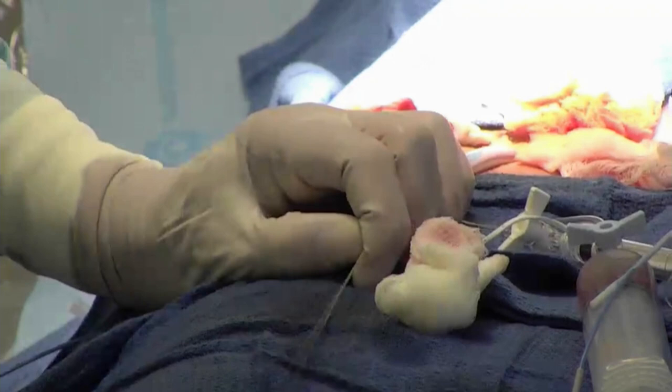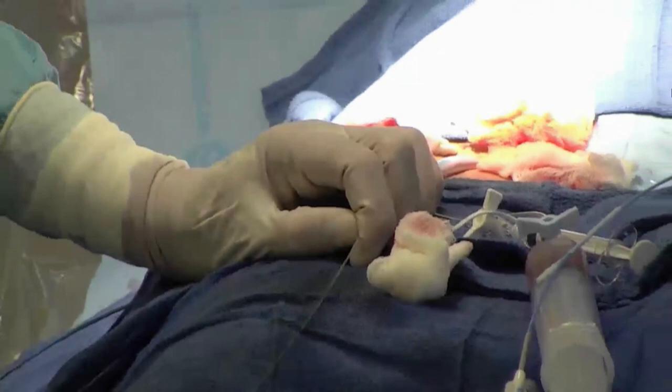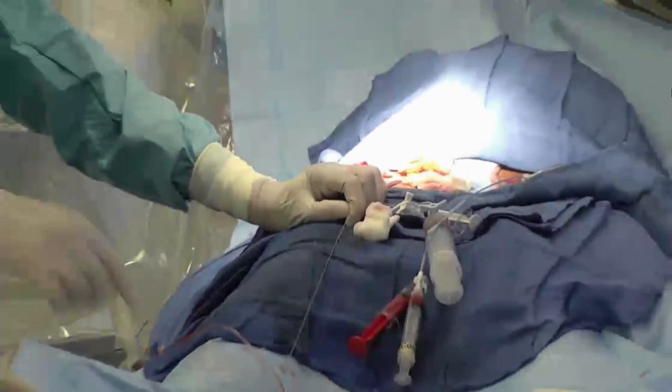We gave the patient so far 12,000 units of heparin. We're monitoring the ACT to keep it over 250 seconds. And now we can place the wire. Go ahead.